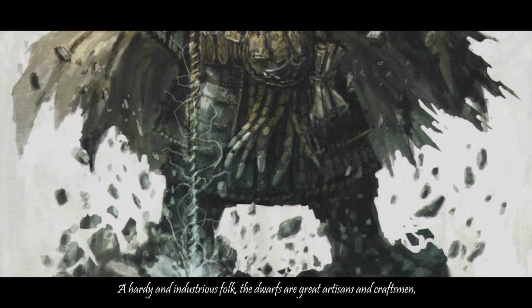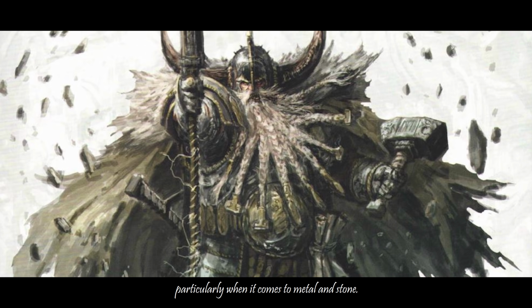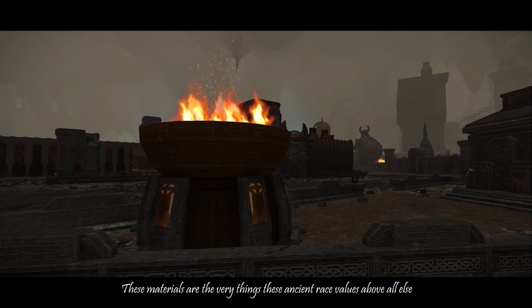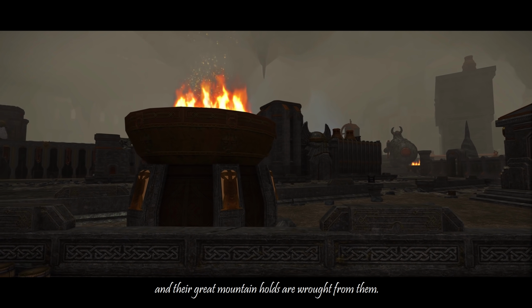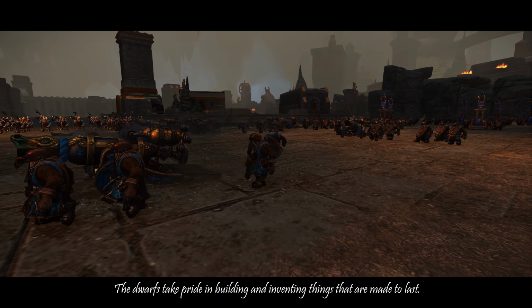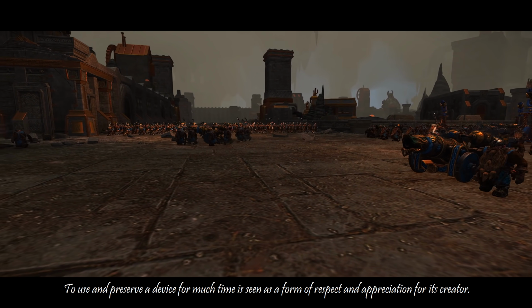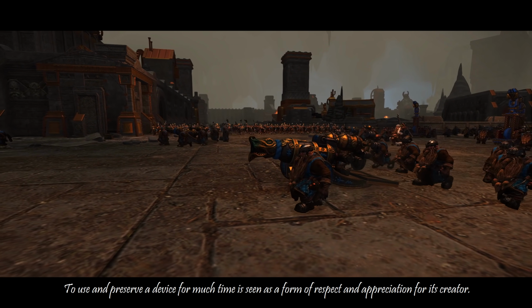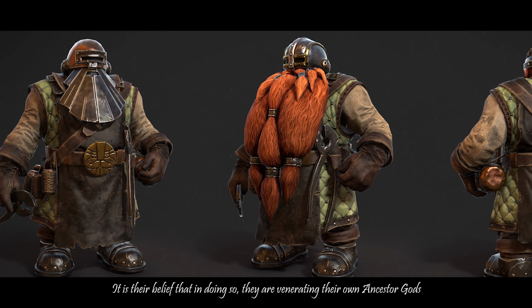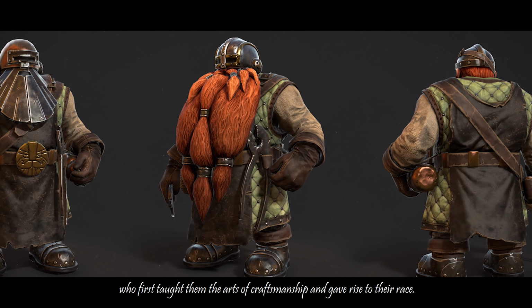A hardy and industrious folk, the dwarves are great artisans and craftsmen, particularly when it comes to metal and stone. These materials are the very things this ancient race values above all else, and their great mountain holds are wrought from them. The dwarves take pride in building and inventing things that are made to last. To use and preserve a device for much time is seen as a form of respect and appreciation for its creator. It is their belief that in doing so, they are venerating their own ancestor gods, who first taught them the arts of craftsmanship and gave rise to their race.